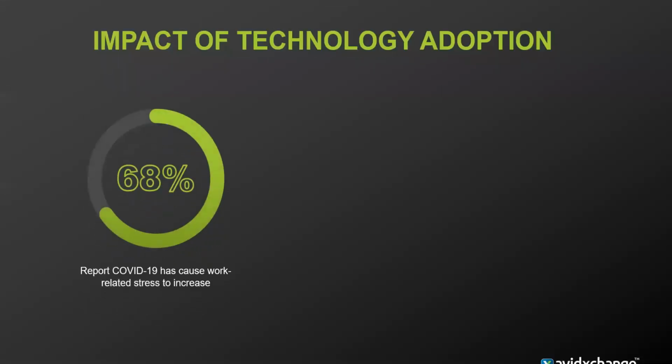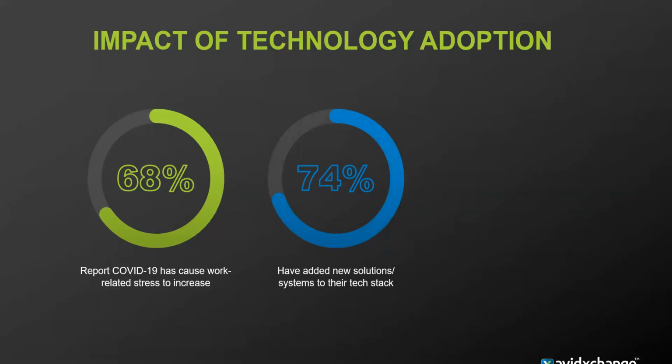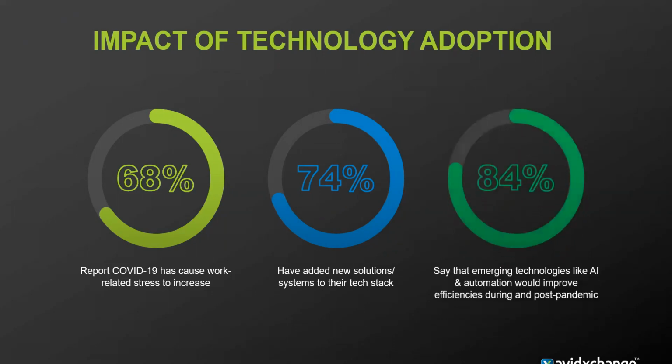So the impact of technology adoption, you've got 68% of folks reporting that COVID-19 has caused work-related stresses to increase. Just imagine working from home and, as you all experienced, having to drive or mail things around for approvals and so forth, whereas you normally would have been in the office and been able to do still manual tasks, but stop by colleagues' offices and get those signatures that you required. The work from home environment has really thrown a wrench in that. We've got 74% of people reporting that they've had to add new solutions or systems to their tech stack to assist in this environment. And 84% of people saying that emerging technologies like AI and automation would improve efficiencies even in a post-pandemic environment.